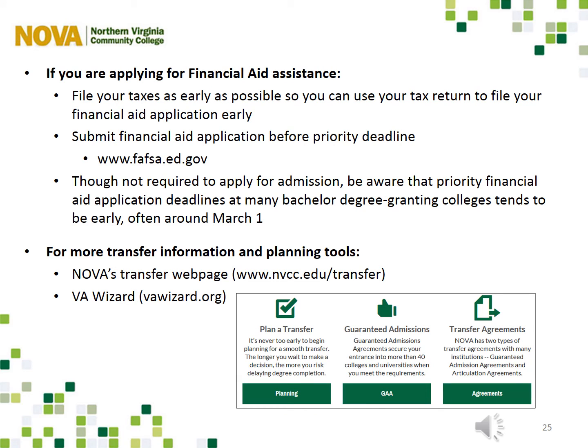If you're applying for financial aid assistance, file your taxes as early as possible so you can use your tax return to file your financial aid application early. Submit the financial aid application before the priority deadline. Though not required to apply for admission, be aware that priority financial aid application deadlines at many bachelor degree granting colleges tend to be early, often around March 1st. For more transfer information, Nova's transfer webpage, www.nvcc.edu/transfer, and the Virginia Education Wizard, vawizard.org, are great resources for transfer planning.